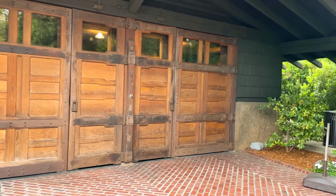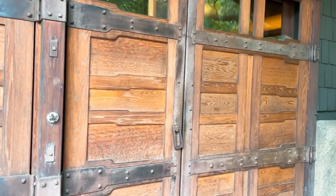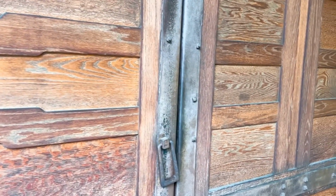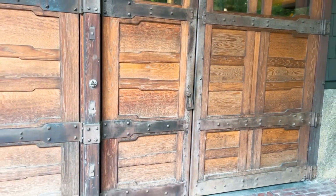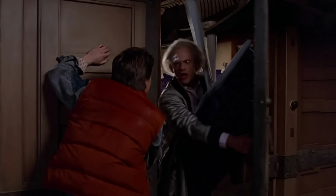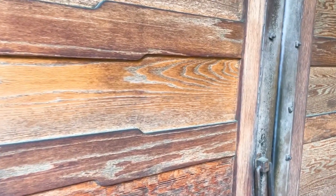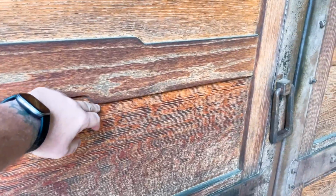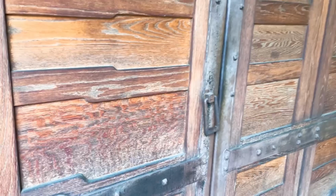This is Doc Brown's garage, and this is really cool. I noticed this just a few minutes ago, that the doors are exactly the same as they were in the movie, and this is the actual door that Doc went into, and he left Marty outside. And you can tell these are the same doors because if you look at the pattern of the wood, see how it goes down a little bit right here, like a little bit of a divot. You can still see those in the shot.